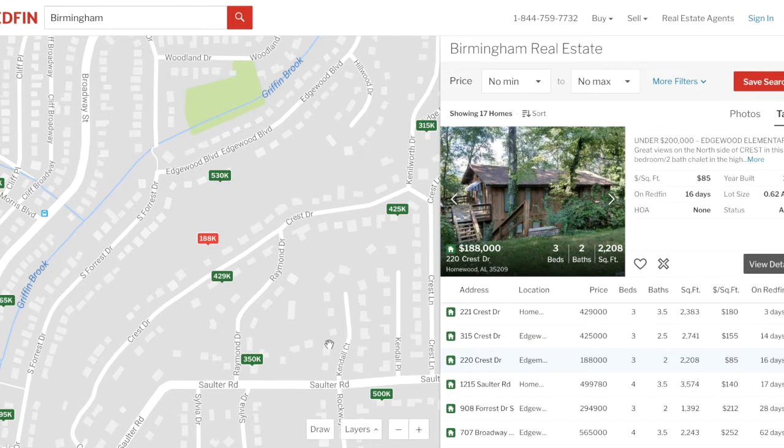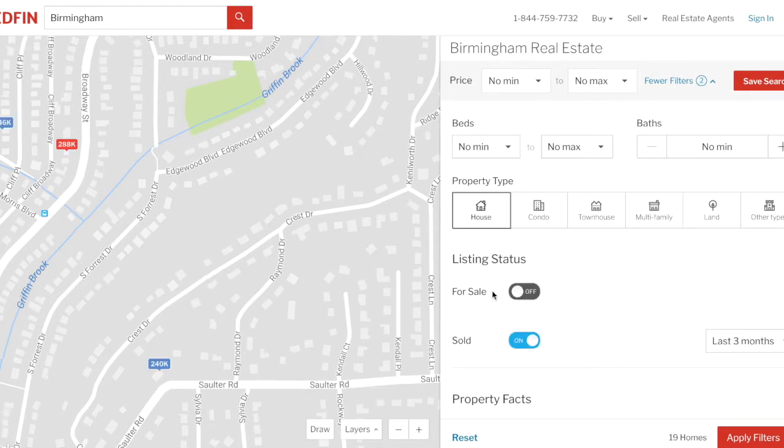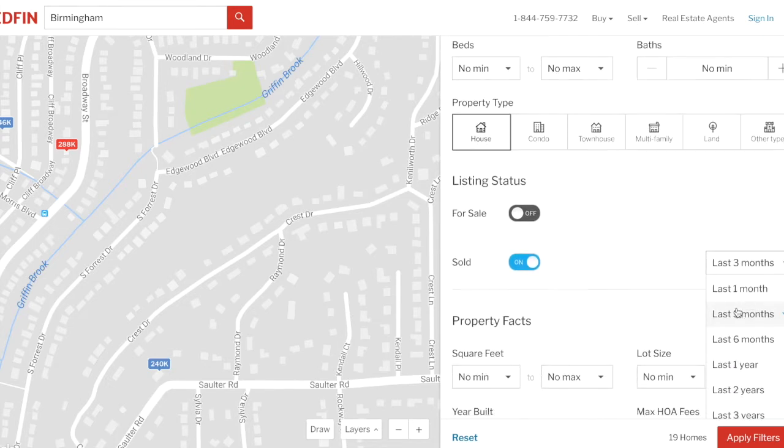But the first thing I'm going to do is click more filters. Then I'm going to make sure I click house, to get rid of anything that's not a house. And I'm going to switch this from actives to solds. You can see it gets rid of all of those actives. It automatically defaults to 3 months, so I'm going to go down and click 1 year.